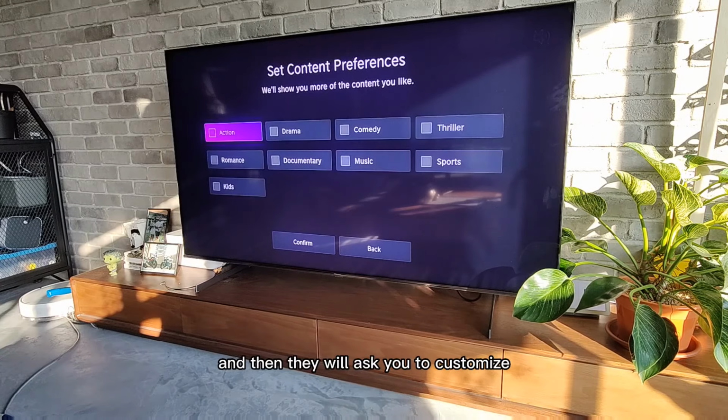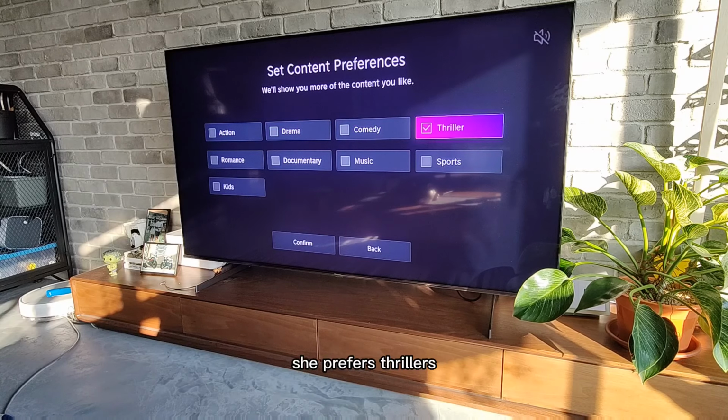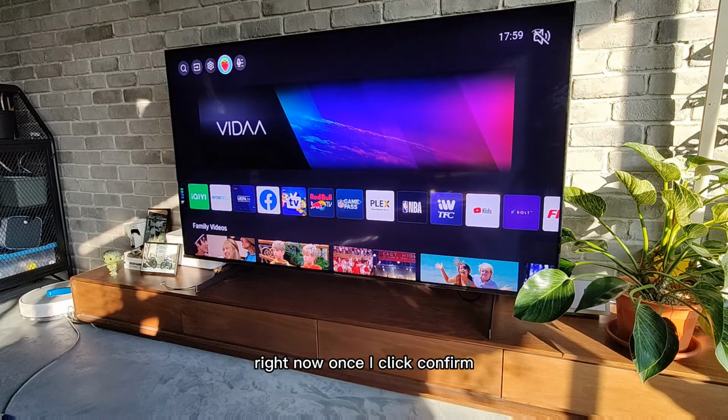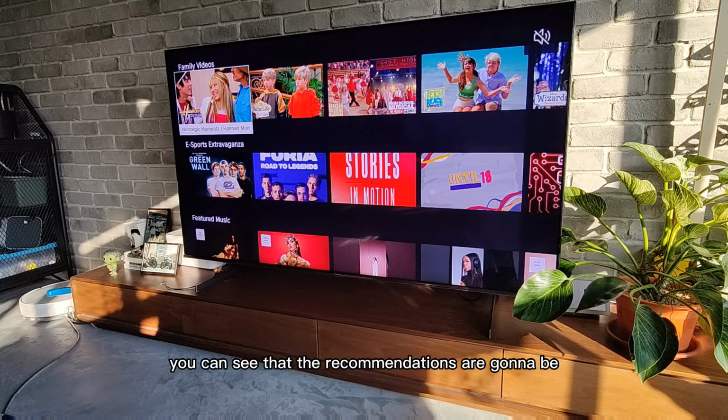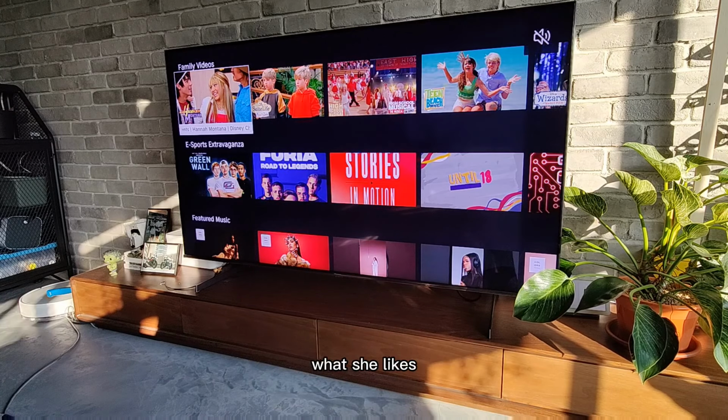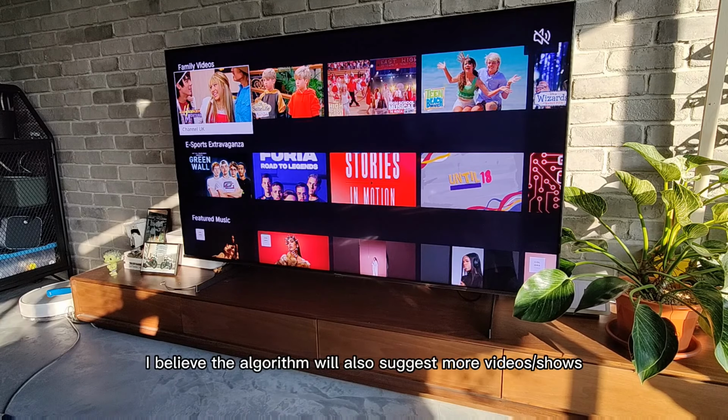And then they will ask you to customize according to what you prefer. So for example, for YJ, she prefers thriller, a little bit of comedy, and maybe music, right? Right now, once I click confirm, you can see that the recommendation is going to be according to her features, what she likes. And the more she watches it, the more she edits, I believe the algorithm will also suggest more videos.